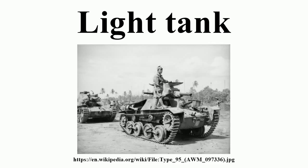The new medium tank just entering production in 1940 was the M2A1. This was a poor design with thin armor and a high silhouette. The M3 Stuart saw use in the North African campaign but was relegated to reconnaissance as soon as US-built medium tanks became available. Further light tank development in the war included the M24 Chaffee.